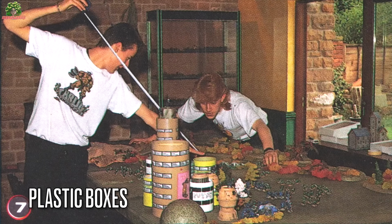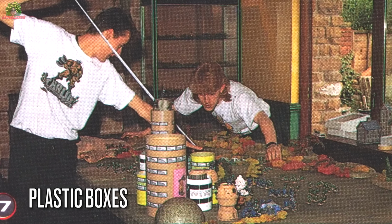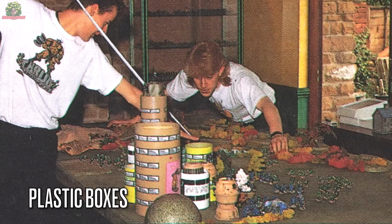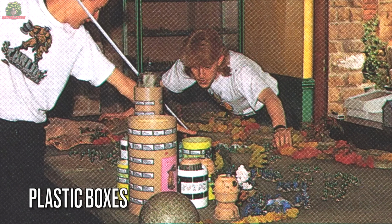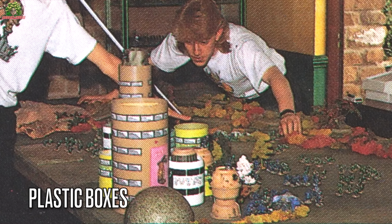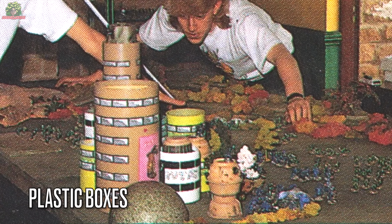Round, cylindrical or curved surfaces can often look more pleasing to the eye than a simple flat surface. Styles of architecture vary tremendously throughout the Imperium, so anything goes really. It's almost impossible to make a cylinder from flat sheets, so only ready-made cylinders are considered.